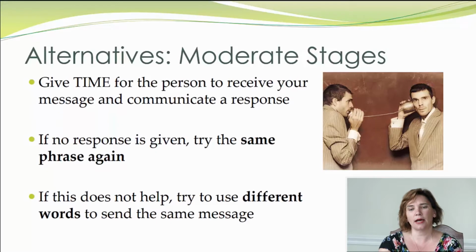Give the person time to receive your message and then for them to communicate a response, and sometimes that can take up to 60 seconds. So it's really a long time when you count those 60 seconds when you're waiting for a response. So be sure that you're allowing enough time.